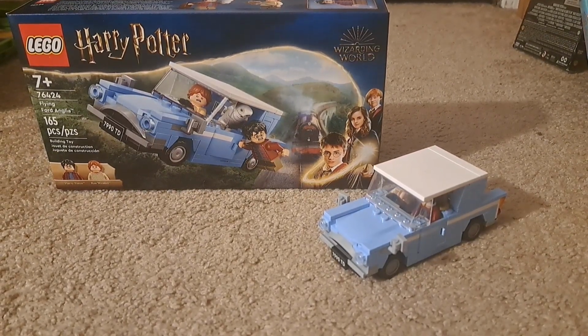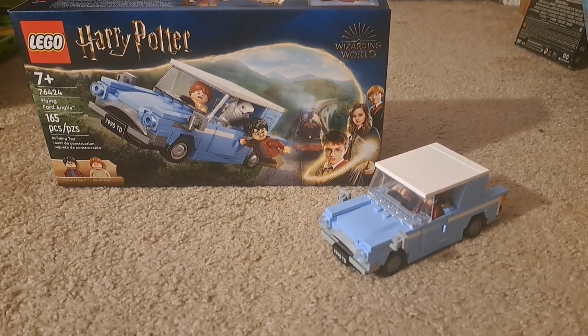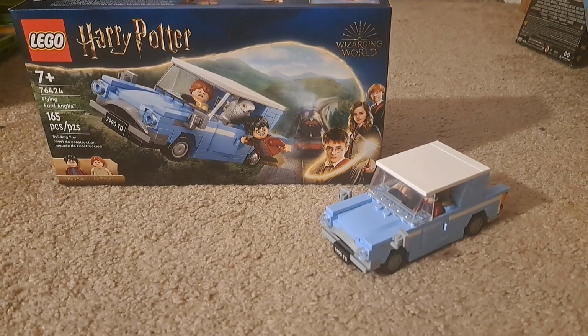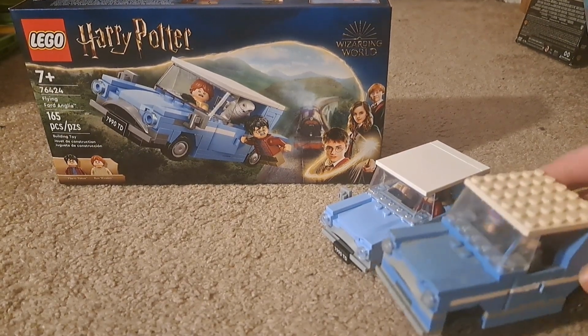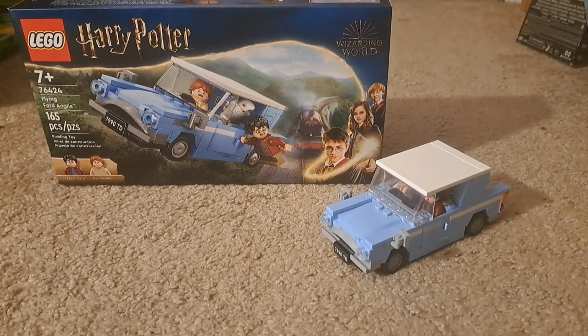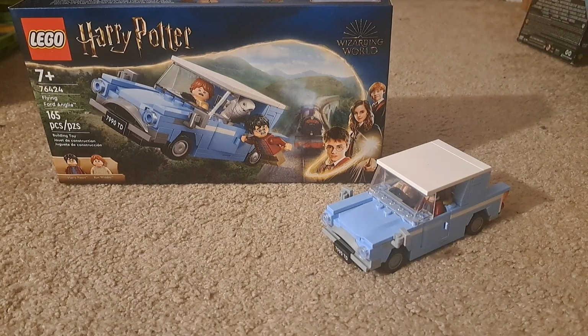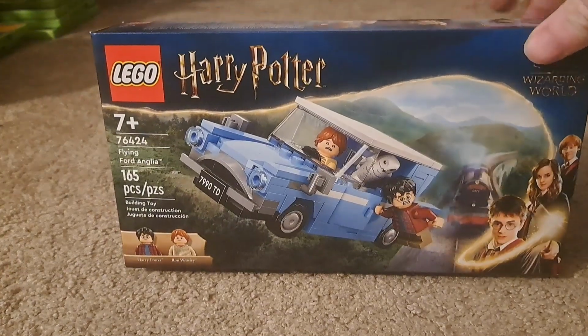It's the Flying Ford Anglia, aka the iconic flying car as seen in Year 2, Harry Potter and the Chamber of Secrets. Now, technically I already got this. It was in the 2010 Hogwarts Express, which, here it is right here. Just a quick look there. I'll get into a more in-depth comparison later on. But first, as it's already in the frame, let's take a look at the box.